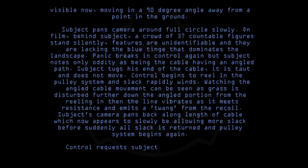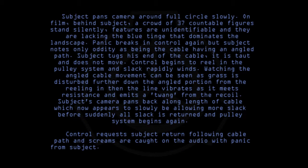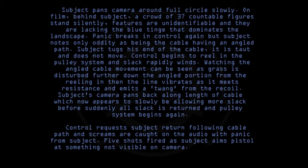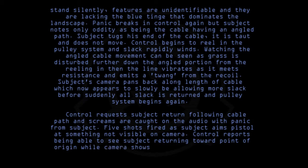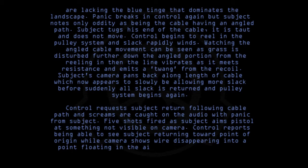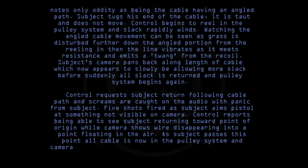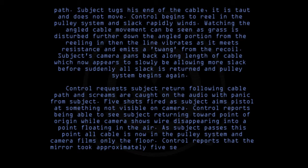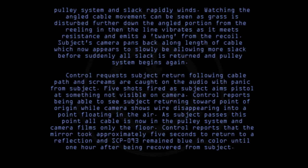Control requests subject return following cable path, and screams are caught on the audio with panic from subject. 5 shots fired as subject aims pistol at something not visible on camera. Control reports being able to see subject returning toward point of origin, while camera shows wire disappearing into a point floating in the air. As subject passes this point, all cable is now in the pulley system, and camera films only the floor. Control reports that the mirror took approximately 5 seconds to return to a reflection, and SCP-093 remained blue in color until 1 hour after being recovered from subject.